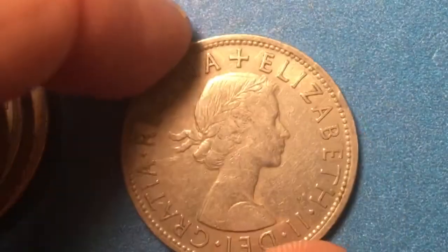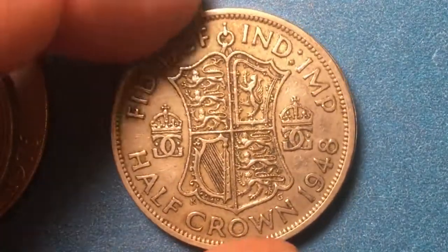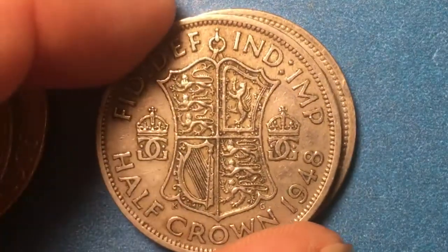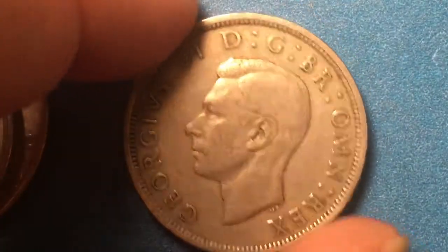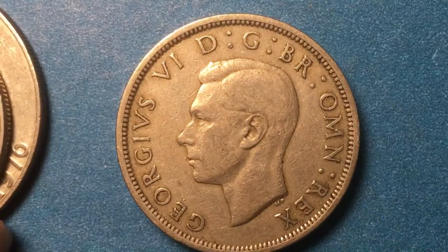So if we move these out of the way, we get to another one, and there it is, the last Emperor of India. This is George VI. You can see his monogram there, and there he is. And this is the same size, of course, as the Elizabeth half crown.